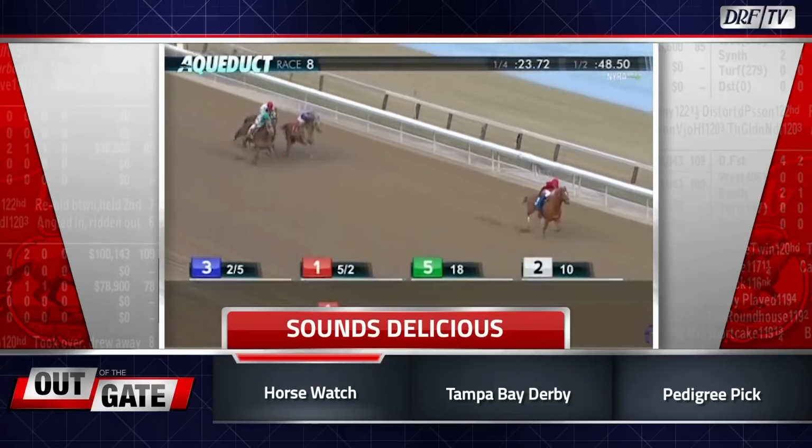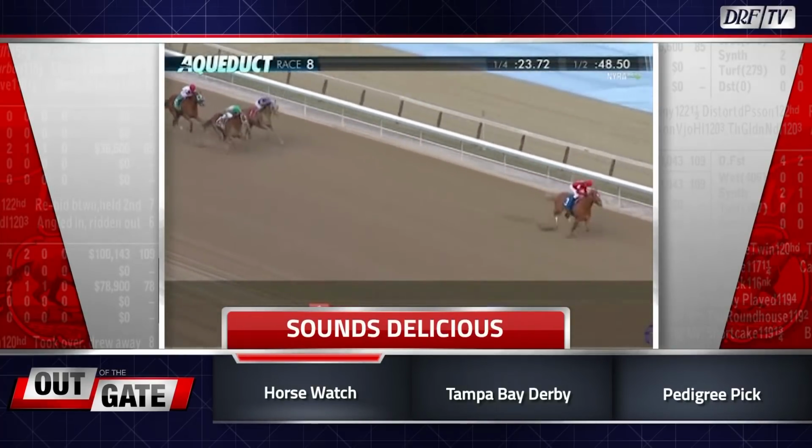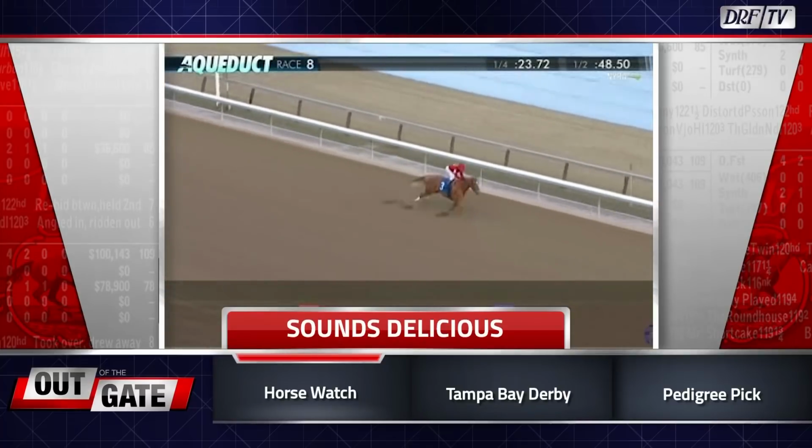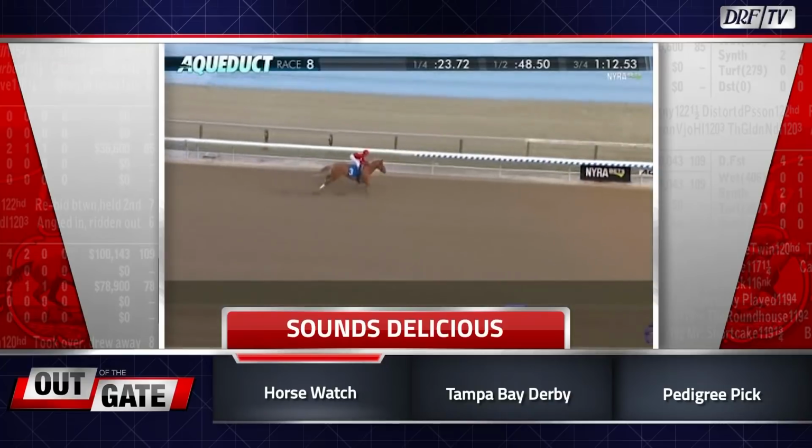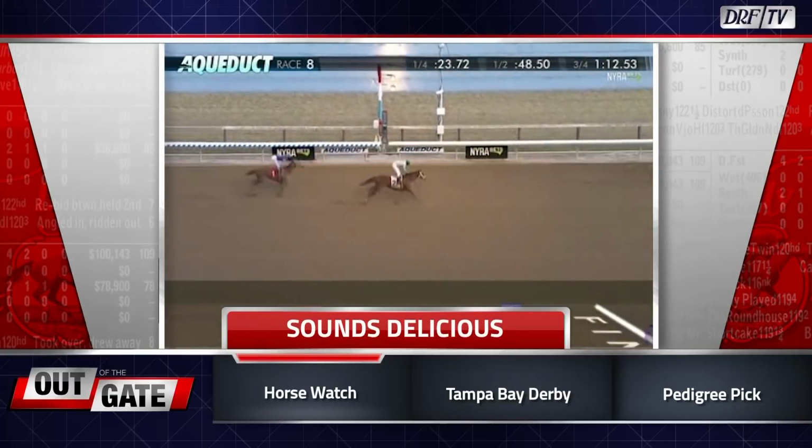She got right to the front in this field. She whistles through the stretch. This is the third of her 4 career wins. This is the third absolute blowout that she's put up out there. She's a pretty good filly, and she's still very lightly raced, and I think you might see her in stakes races pretty soon. Boy, it doesn't get any easier than that. You're down the last 70 yards for Sounds Delicious, a very impressive winner.